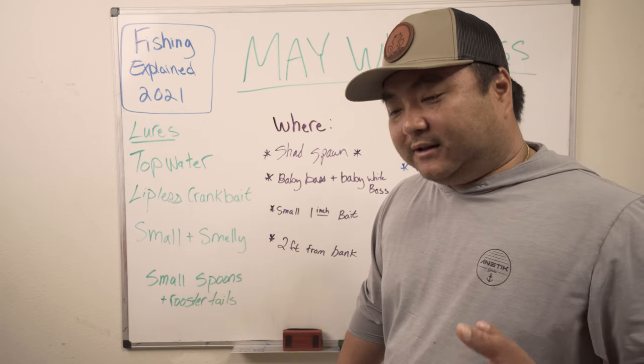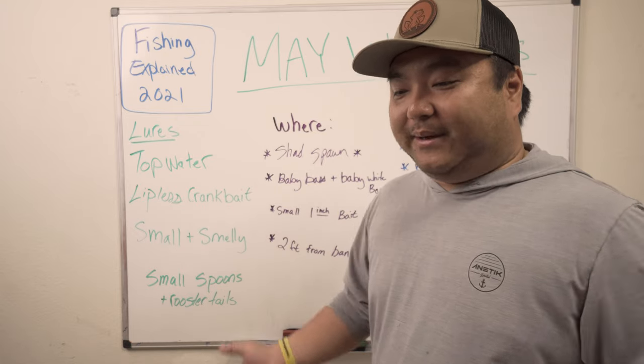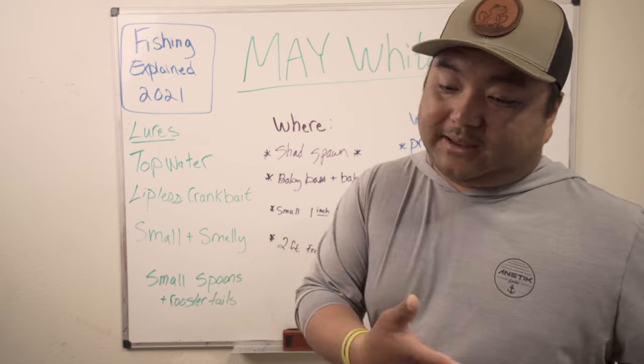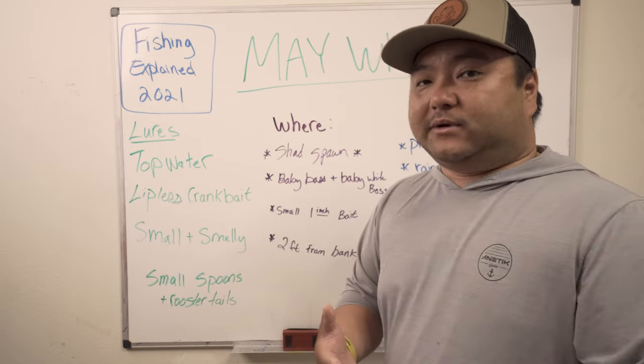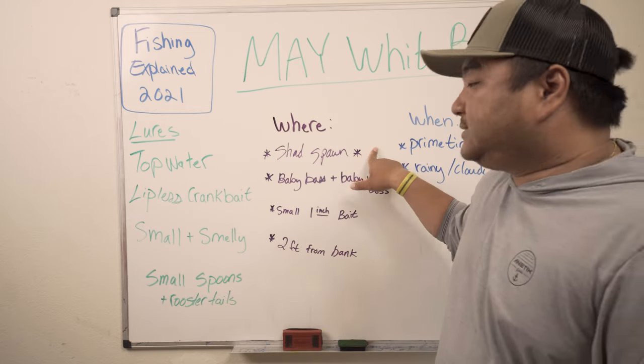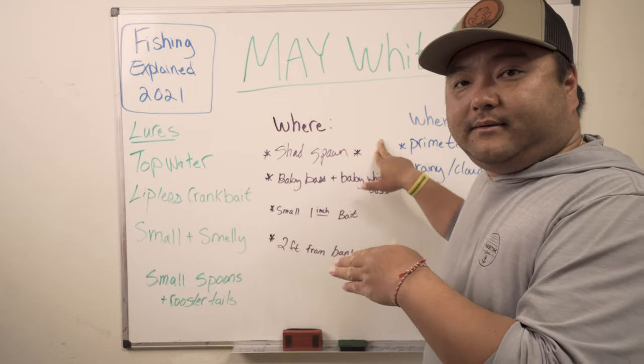So I haven't seen a lot of shad in the back of the pocket spawning. Shad spawn basically everywhere. So it's really hard to say, yeah, back of the pocket, main lake points. You have to go find an area that works for you in your area. And make sure when you find the shad spawn, it happens all night. They've been eating all night, all right?